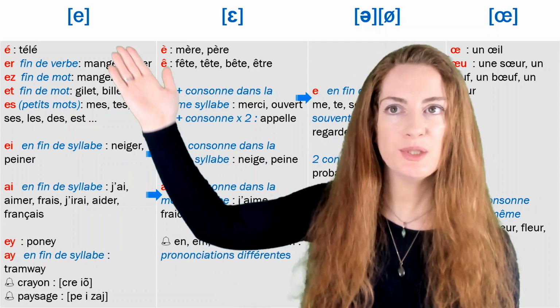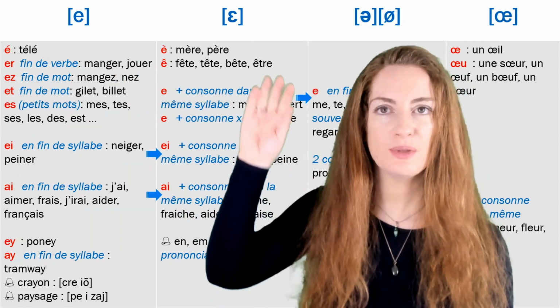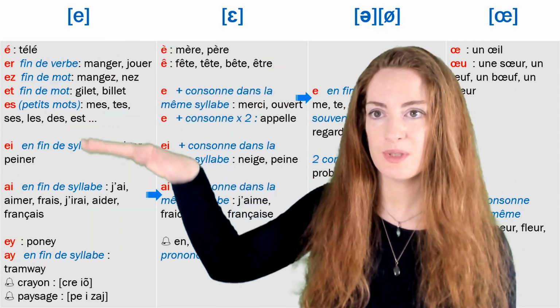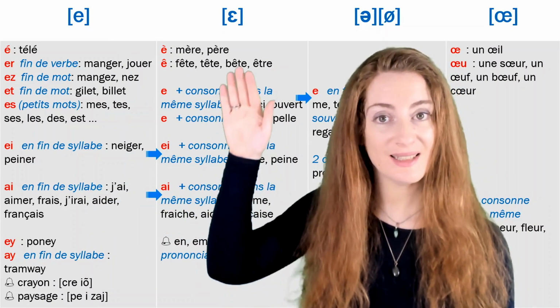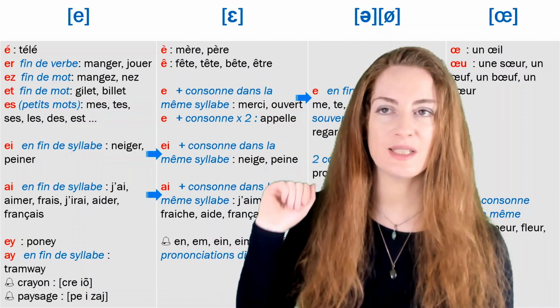But you don't need to know these signs. It's just to show you that all these words are going to be pronounced the same way, and same for these ones and for these ones.